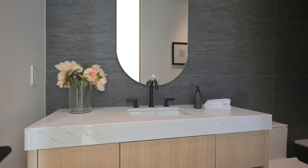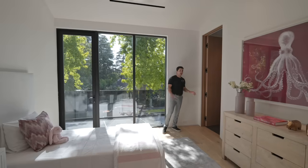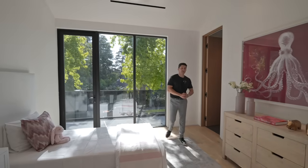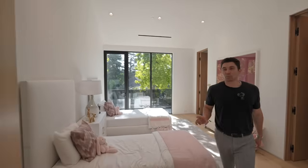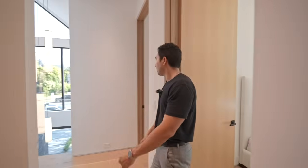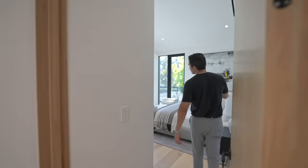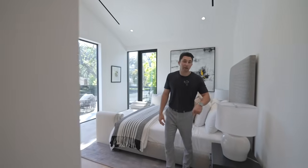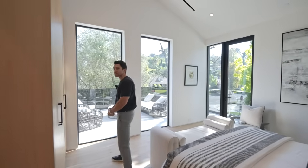This time a little bit different because there's dark tiles this time on the floors and on the walls in there, but you have the same modern finishes that we've been seeing throughout the home once again. One more bedroom, which is right next door to this one. Very close by, very convenient. Maybe you have the older sibling in this room and the youngest daughter in the room next door, so that they can watch over the youngest sibling right there.